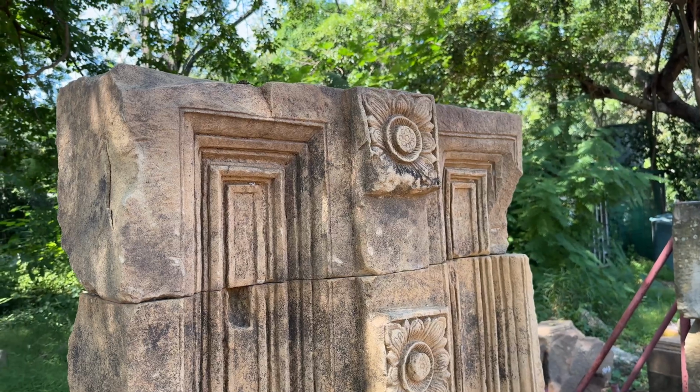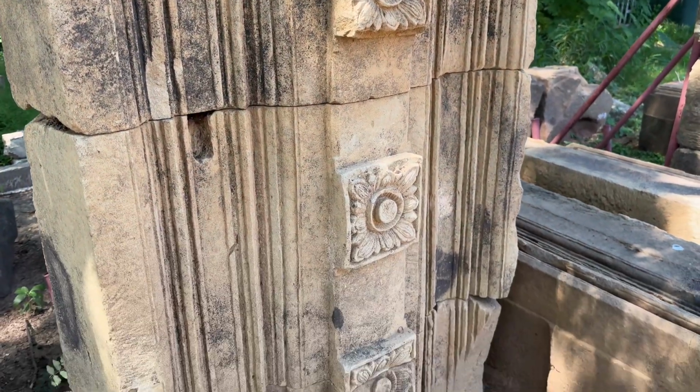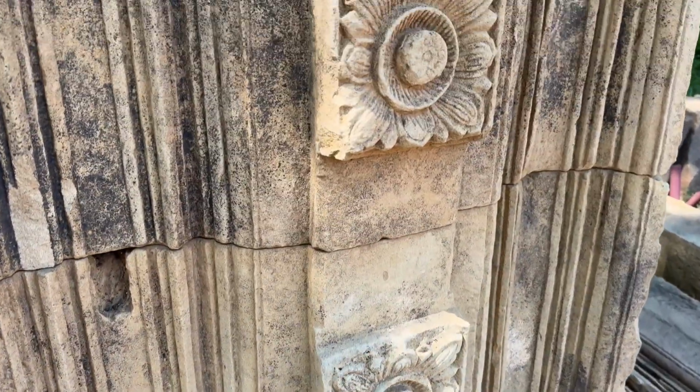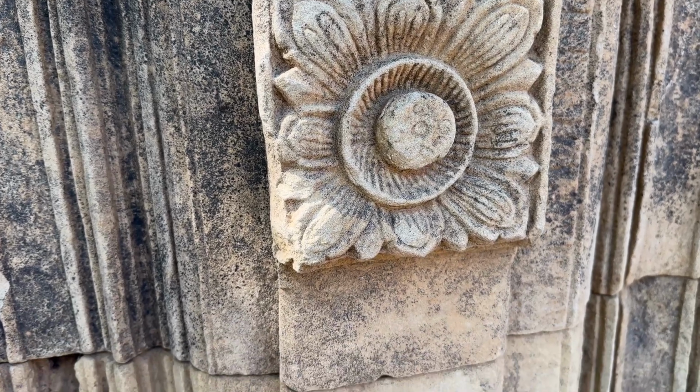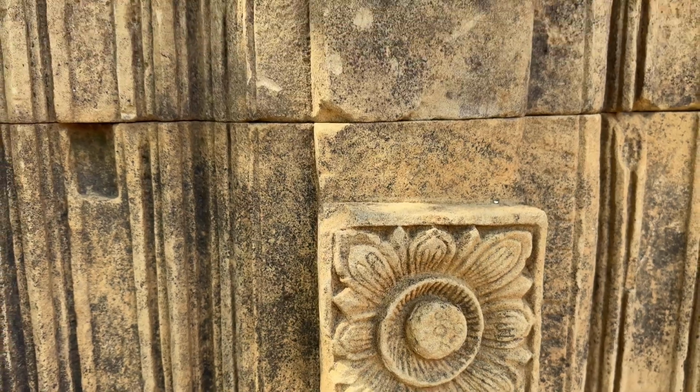So these are the faux windows that would have been on like the north and the south side of that little building. And just check out the detail of this. So these are 1,000-year-old carvings, and you can just see they're absolutely perfect. They even have, like right there on the center of the lotus flower, where the little seeds were.